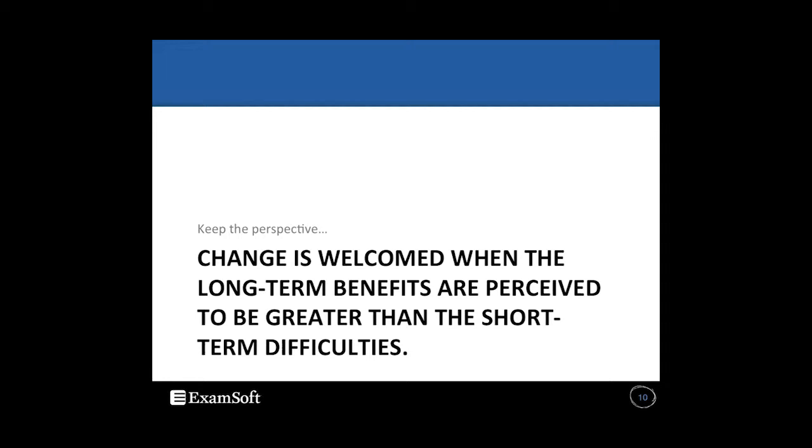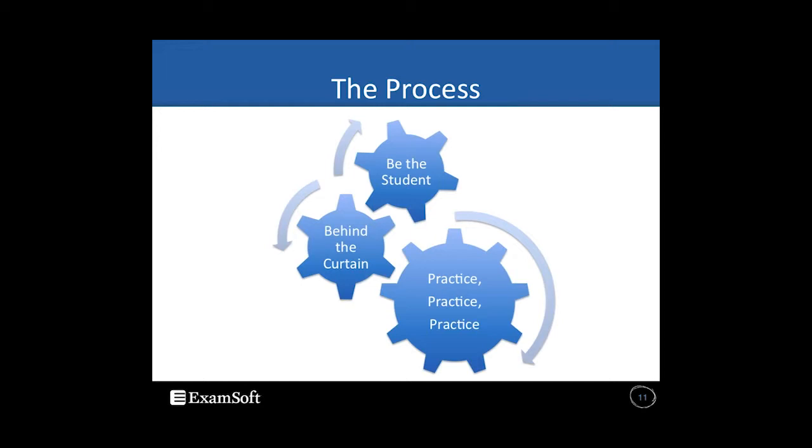So now I would like to share with you the process that we use to train our faculty here at the University of Arkansas College of Pharmacy. We do a 3-phase training process, and each of these phases last about an hour. And faculty do have to take these in order. So they have to be the student before they can come to our behind the curtain session. And then the last session is when they practice and really get some hands-on experience. So we're going to look at each one of these in depth, and I'm going to show you what we present in each one of these trainings. So we'll go first to be the student.